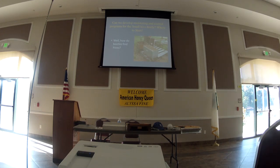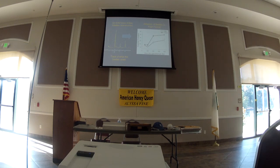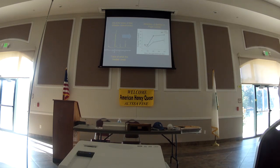So the first question we asked was, how do beetles find beehives? If you look at what a beetle smells, when you collect the volatiles from what comes out of the hive, this upper trace is what the chemistry is. It's called a gas chromatograph trace, and these are all individual compounds. Down below, if we plug that beetle's antenna into two electrodes, it's like taking your nose and hooking two wires up to your nose, and then squirting you with something a little bit volatile so you can smell it. So we can detect individual compounds in that blend, and that's what that beetle's antenna does.